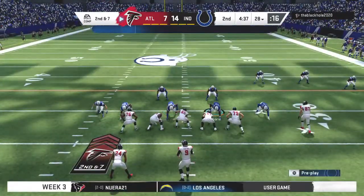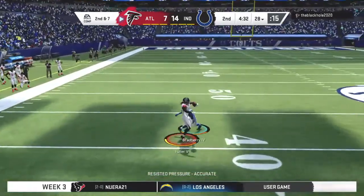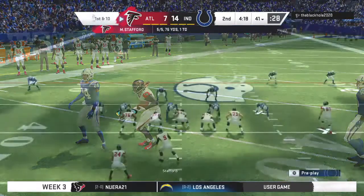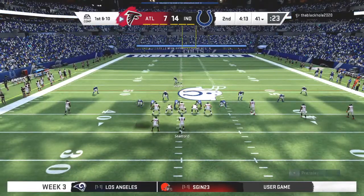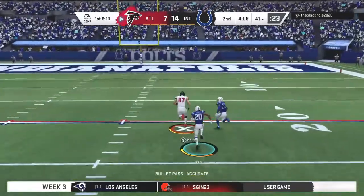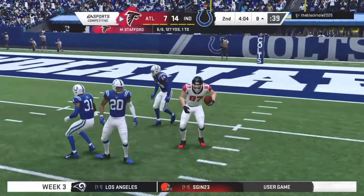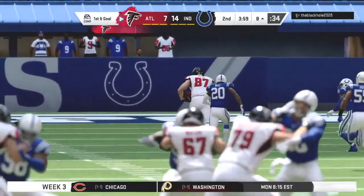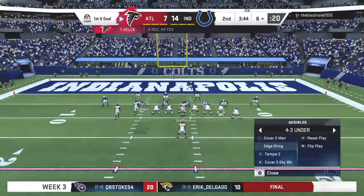Here's 2nd and 7 now from the 28. Stafford. It's complete to Fuller. And they get him down, but not before he takes it across the 40-yard line. It's a gain of 13 and a 1st down for Atlanta. On 1st and 10, Stafford. That's caught at the 25. And he'll be taken down, but first he gets deep into Indianapolis territory. It's a big play there for Atlanta. 51 yards.